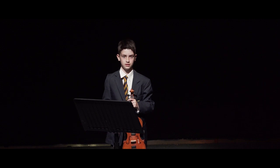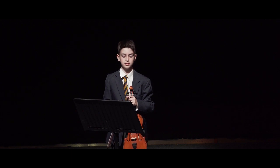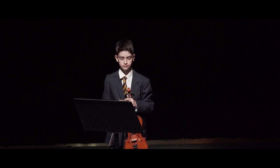Hello, my name is Makar, and I've been playing the violin since year two. The violin is a very old instrument that has been played from the start of the 16th century and is still being played today. There's a whole 500 years that the violin has been played.